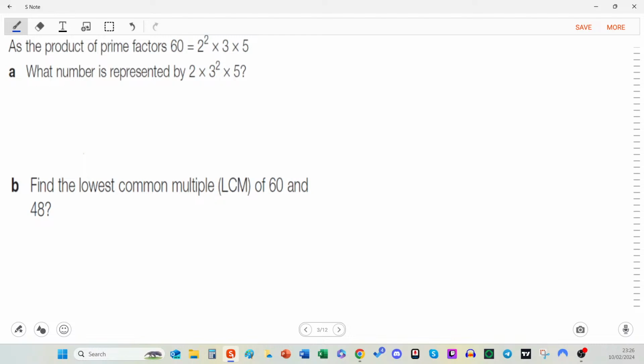What number is represented by this? We're just going to multiply it. So we've got 2 times 9 times 5. Looking for quick ways of doing this because you don't need to do it in the particular order. So I'm going to multiply what helps me make sense rather than 2 times 9 and then times 5.